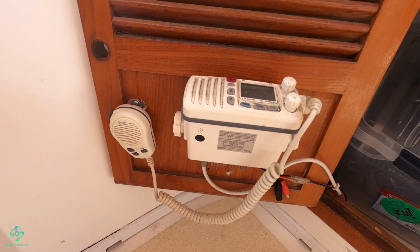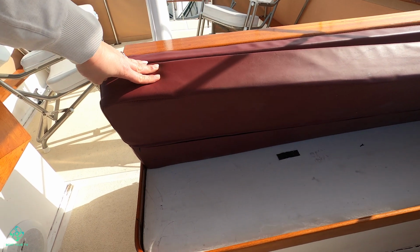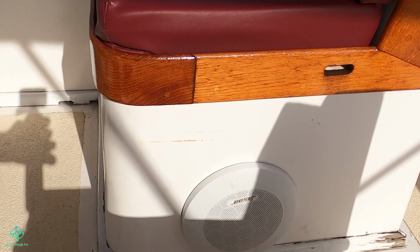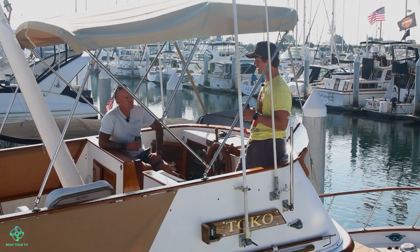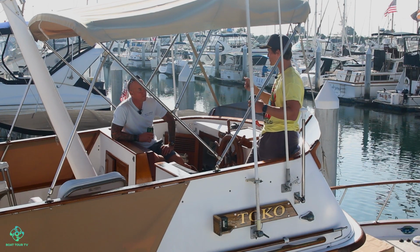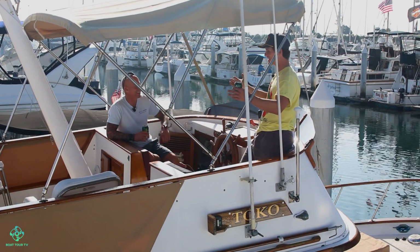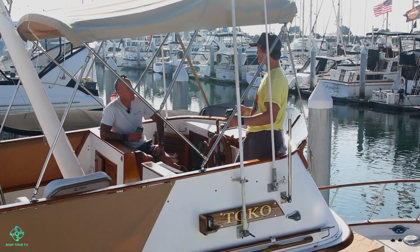And underneath all these seats is storage, as well as one of the first projects I did, as any boater needs, a stereo system. So I've got 3 Bose speakers up here, and then a 4th one down inside the cabin. That was all wired. Previously, there was no sound system at all. There was a cassette deck. You're like, what the hell is this thing? It didn't even go to power. And there's no evidence of speakers ever being anywhere.